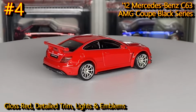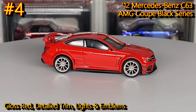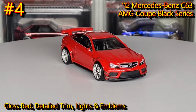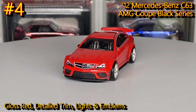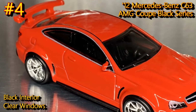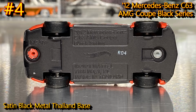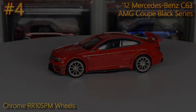The only thing you have is a lot of detail, everything from windshield wipers, window trim, grille, headlights, emblems, taillights, all the way around. Just unbelievable detail. It has a black interior, it has clear windows, once again a satin black metal Thailand base, and you have chrome Rail Rider 10-spoke mag wheels.